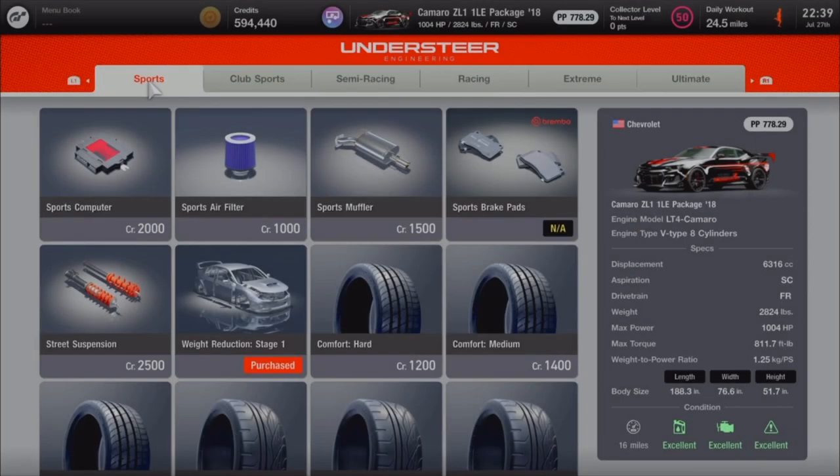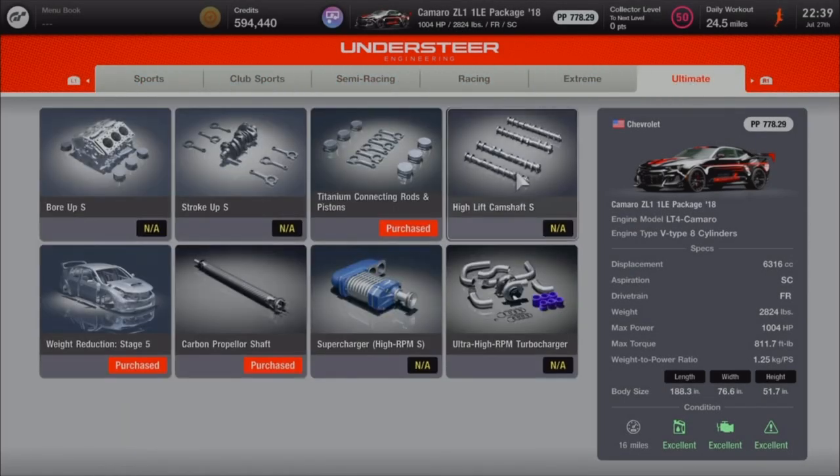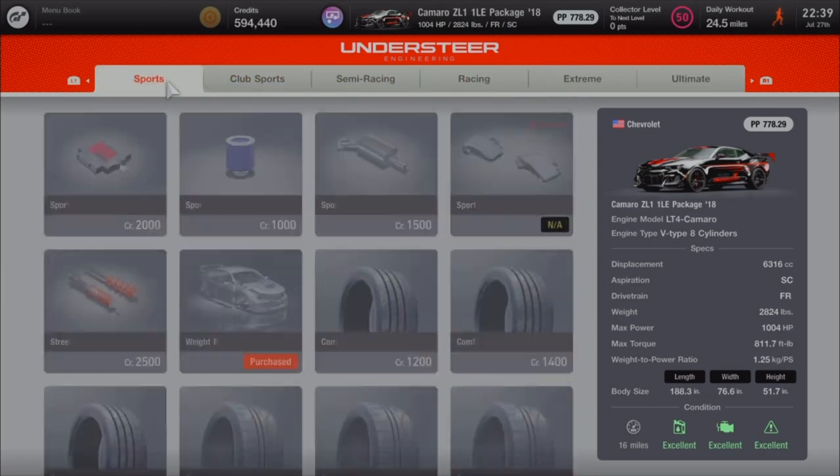I think we were able to buy quite a few parts, even ultimate parts, if I remember right. Titanium connecting rods and pistons, and weight reduction stage 1 through 5, and the carbon fiber propeller shaft. Pretty cool. I wish we could have got that supercharger, but they let us have one.